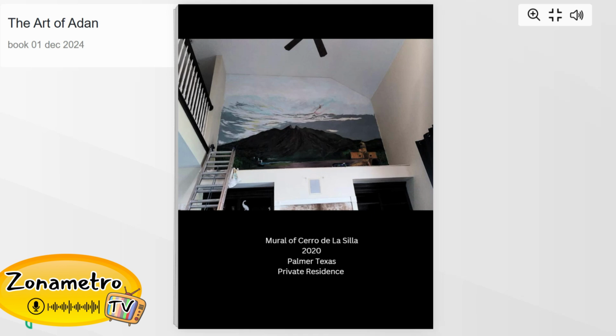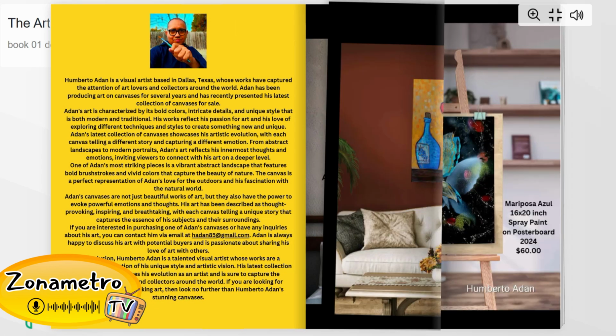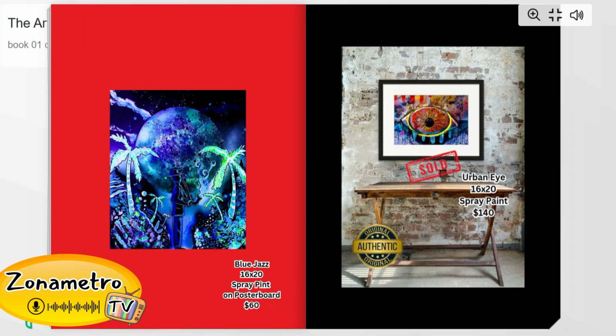Another thing that struck me was the personal touch. The magazine encourages people to contact him directly through email if they want to buy a piece. It's so Adan. It shows he really wants to connect with the people who appreciate his work. It's not just about the transaction, right? It's about that connection. Exactly. He's passionate about sharing his art with others. I really admire that. It's like his art becomes even more meaningful when you know the person behind it.